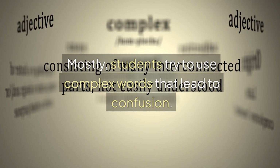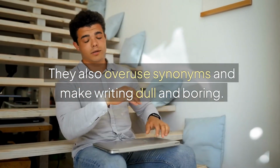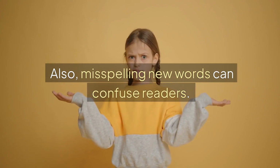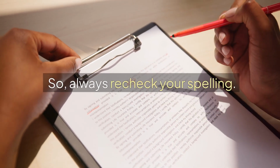Mostly, students try to use complex words that lead to confusion. They also overuse synonyms and make writing dull and boring. Sometimes, they ignore to notice subtle differences in meanings which lead to several mistakes. Also, misspelling new words can confuse readers. So, always recheck your spelling.